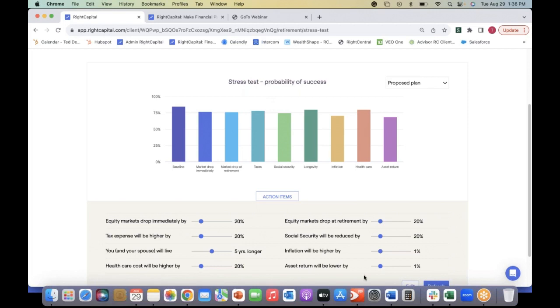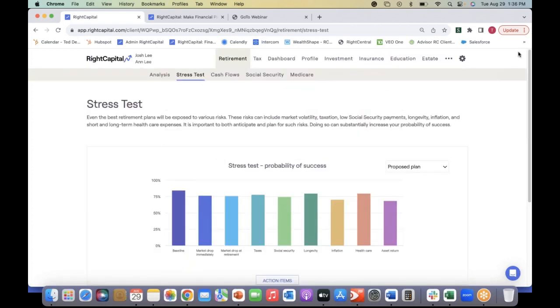What if they live too long? Healthcare costs, inflation, that's been a hot topic for quite some time. You can even layer them together if you want to play an Armageddon type scenario. Then look at what if everything goes bad and see what happens to the plan. So again, giving you capabilities to really dive in and address those concerns.